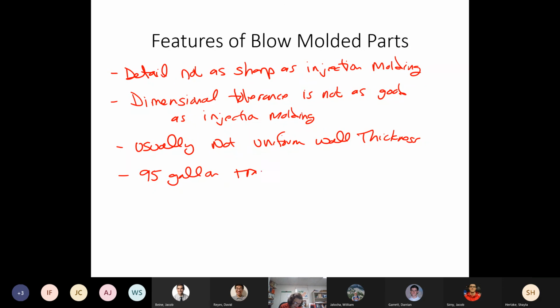It's not always. And just note, a 95-gallon trash can is approximately the upper limit. Again, very good process for the right shape and material.